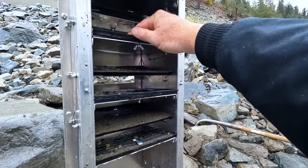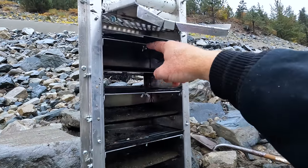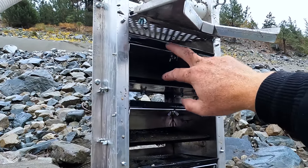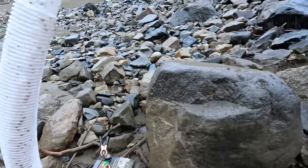Only took seconds to put the mats back in place. I didn't clear out the bottom ones. I'll get those at the end of the day. I did clear the top three. There wasn't much in the third one. It looks like the top two caught most everything. So yeah, we'll put the plate back on and then go get my other battery.